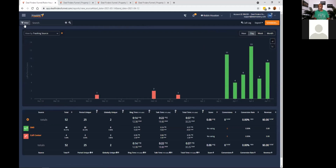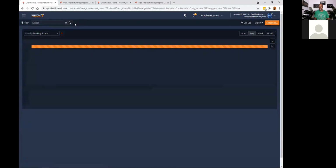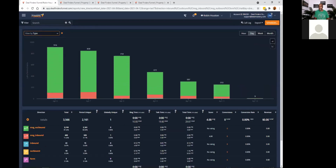So it looks like you had a campaign start last week as well. So we'll look at the last 7 days as well here, add in inbound and outbound text messages, and look at type here. So Robin, you're actually on. If you have a question, feel free to ask and I'll address it right here, what these calls are for.